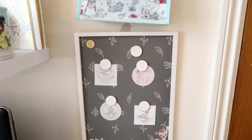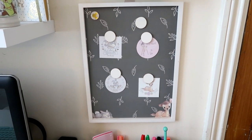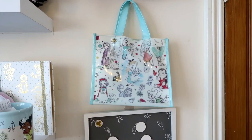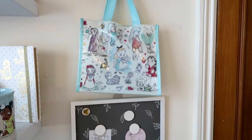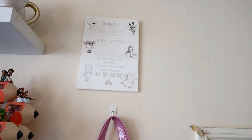I have a little Bambi memo board just hung up here where I can stick reminders and things on. It's magnetic. And above that I have an Animator's little lunch bag. I just hung it on the wall because I think it's really pretty. And above that I've got another one, and above that we've got the "In this house we do Disney" sign.